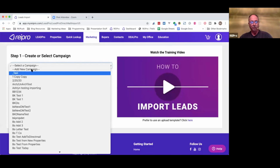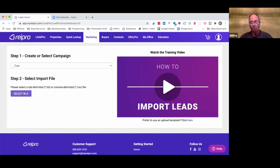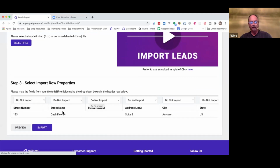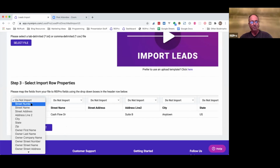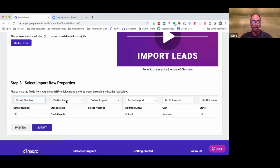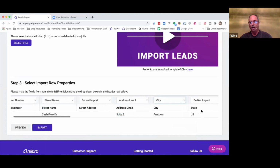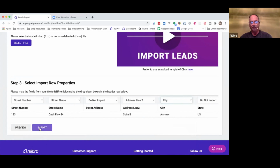You can create a new campaign. I'm just going to select one. Select your file that you purchased. And I kind of downloaded one just as a quick example here. And it's going to show you a list of maybe the top 20 properties or so. It's not the whole thing, just so you can see your columns in the list that you bought. And what you want to do is map your fields to our fields. So it'd be street number, street name or street address, address line 2, city, state, and zip, and so on. So you just go through and you map all these fields, and then you click import.